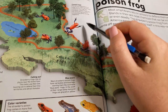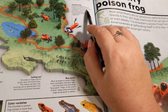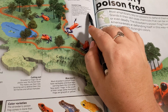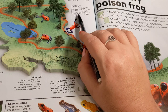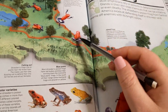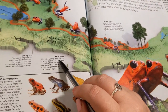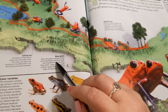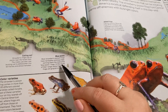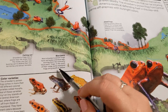Coastal frogs. The densest populations of frogs occur in the wet lowland rainforest that hugs the Caribbean coasts. Frogs here hop along the ground and occasionally climb into low vegetation. Blue jeans. Most strawberry poison frogs have red bodies and blue legs, earning them the nickname Blue Jeans Frogs. In the south of their range, some mainland frogs are grayish or yellow.